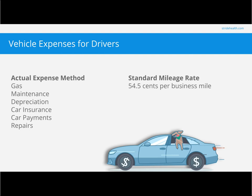So a question I get often is which method is best for me? Because, ostensibly, you can have a higher deduction with one method than the other, depending on your car. So the answer I usually give is if you have a really expensive car to maintain, if you have a gas guzzler, if you're repairing it all the time, if you have really high costs, then it's entirely possible that the actual expense method will be the best method for you because you'll get a higher deduction.